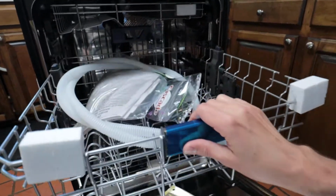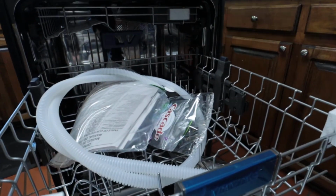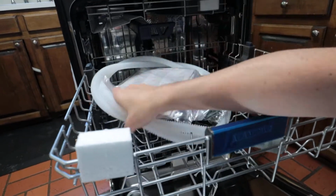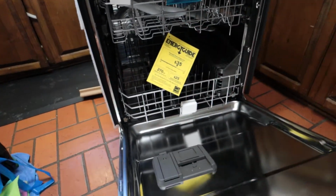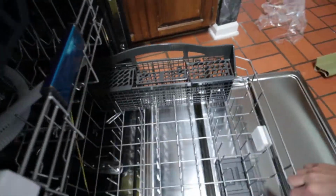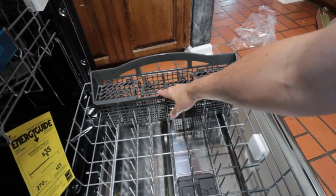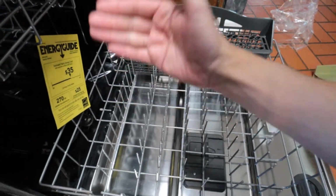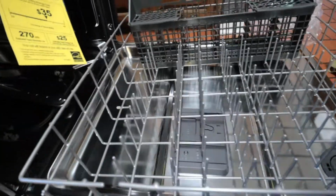You got a nice deep middle rack here. It's got these adjusters on the side, so you can simply press those down and bring this up and down if you need a little bit more room. Obviously, you get all of your instructions and your hose and some extra Cascade stuff right there. I guess that's what they recommend with it. And then on the bottom here, you have your big rack. It's got a nice utensil basket right there, and this is all just very evenly spaced, so you can simply stack everything one right after the other. So that is fantastic. I really like that.